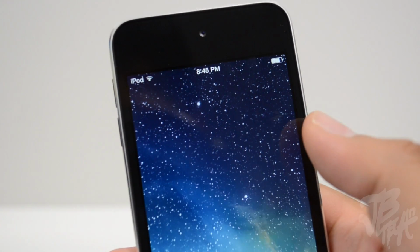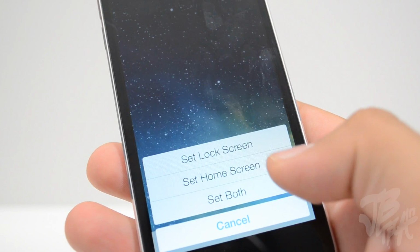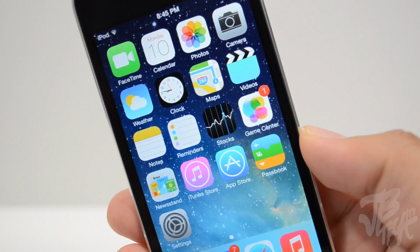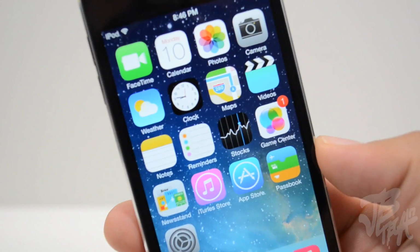Also something else to note, when you do choose a wallpaper and you go back to your springboard, it does have a 3D type of effect when you move your device, and the wallpaper kind of moves along with the icons and everything. So I think that's pretty cool.